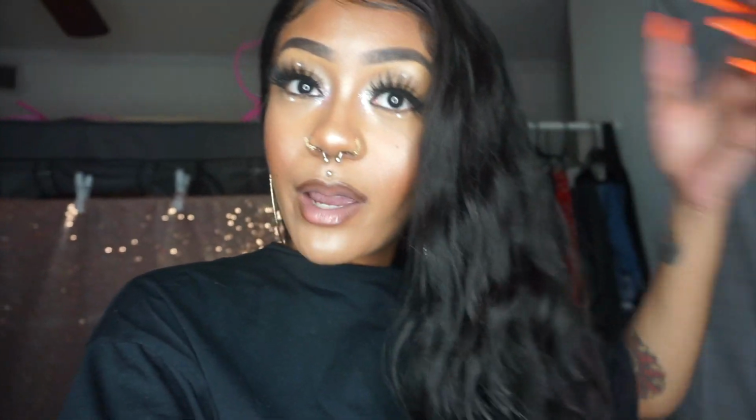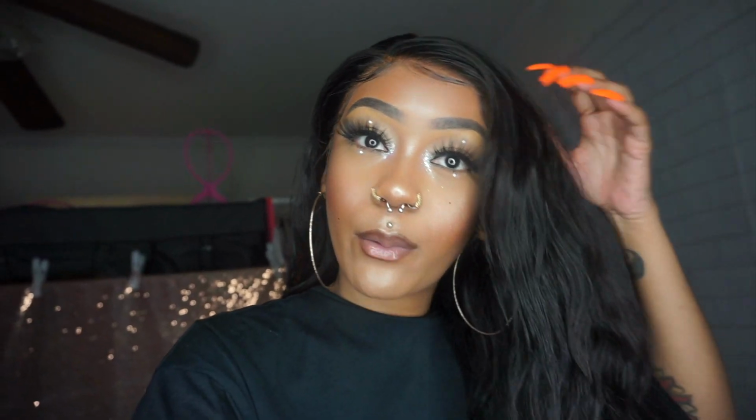But this is their body wave hair. I freaking love it. It's so soft. And the lace on this wig is perfect. This is the best lace I've ever seen. I don't know if they upgraded their lace or whatever, but this is my second day wearing this hair and I freaking love it. I'll put all the information on the screen and below for this hair. To wear it, all I literally do is wet it and it comes back wavy like this.